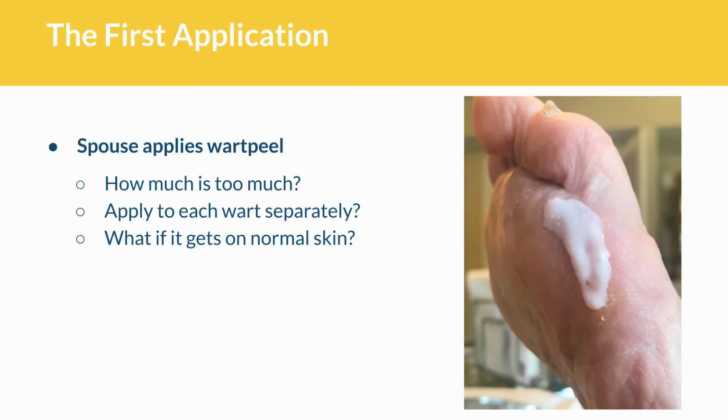I spent a minute or 2 explaining to my father how to put on the WartPeel, and he generously applied it from the top of the wart to the bottom and slightly beyond. Since there are 3 warts that are relatively close together on a thick skin surface, applying the WartPeel to the whole area is acceptable but not necessary.